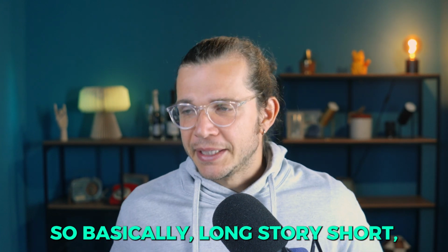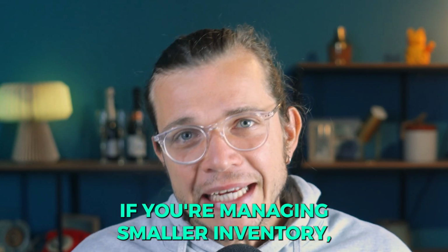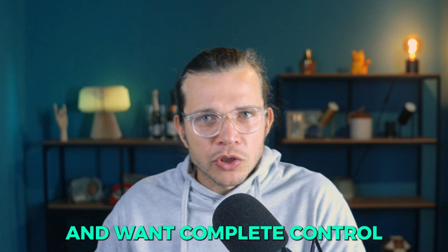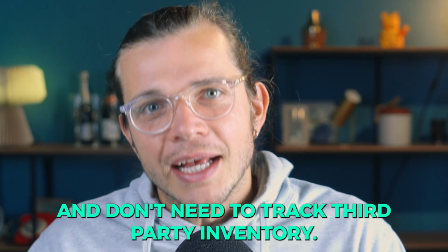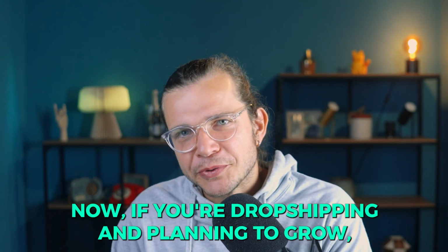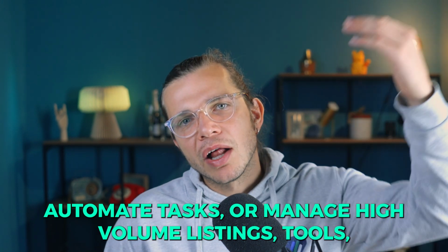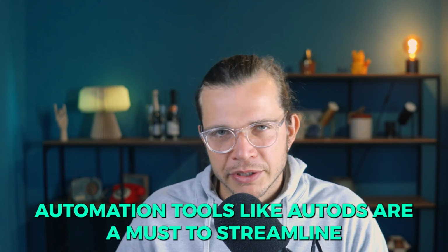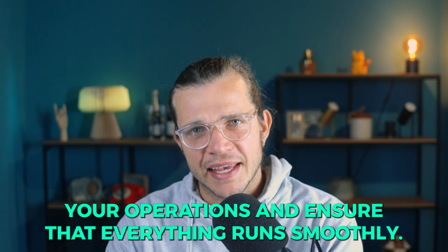So basically, long story short, if you're managing a smaller inventory, selling unique, vintage, or used items, and want complete control and don't need to track third-party inventory, the manual method will work for you, okay? Now, if you're dropshipping and planning to grow, automate tasks, or manage high-volume listings, automation tools like AutoDS are a must to streamline your operations and ensure that everything runs smoothly.